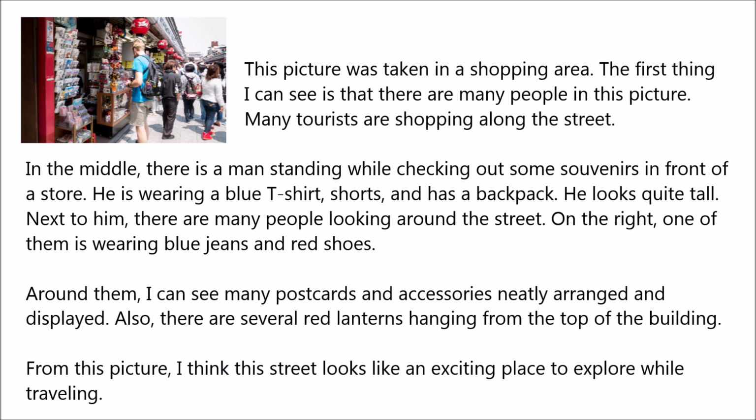He is wearing a blue t-shirt, shorts, and has a backpack. He looks quite tall. Next to him, there are many people looking around the street. On the right, one of them is wearing blue jeans and red shoes.